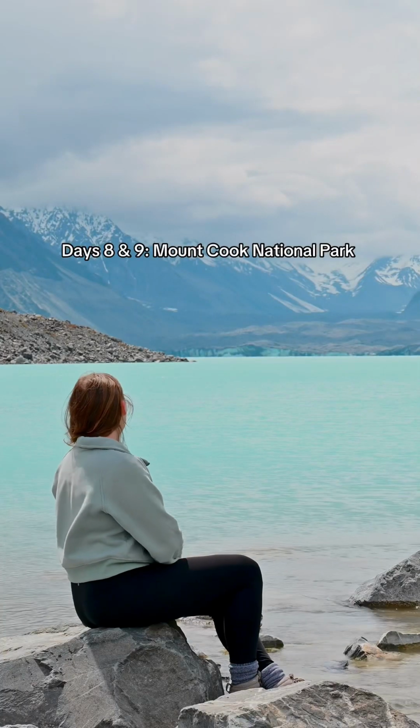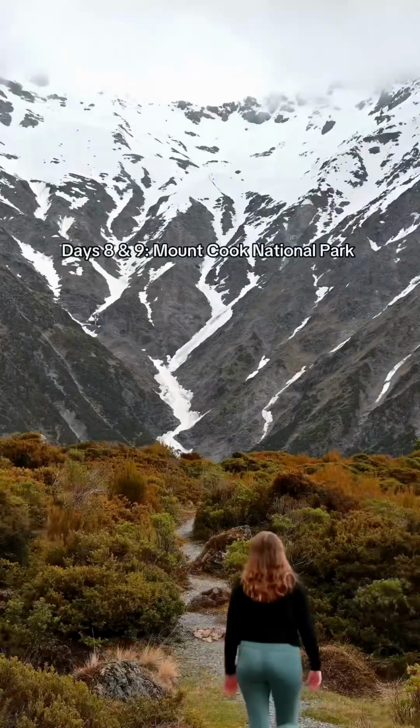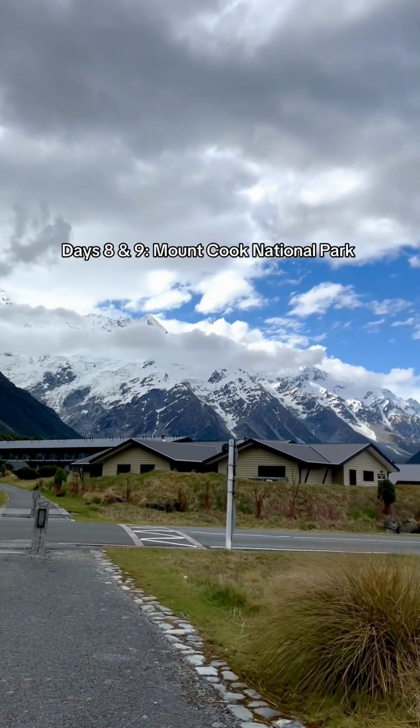For days 8 and 9, you're going to make the 5-hour drive to Mount Cook National Park. You cannot come to New Zealand's South Island and not come to Mount Cook for at least a day, but it is an incredible place to base yourself for some good hiking.